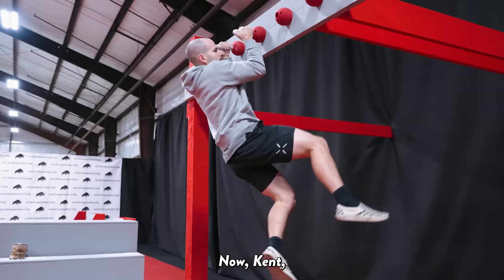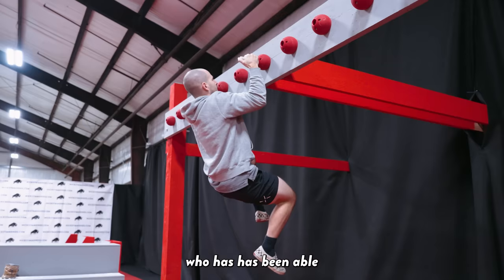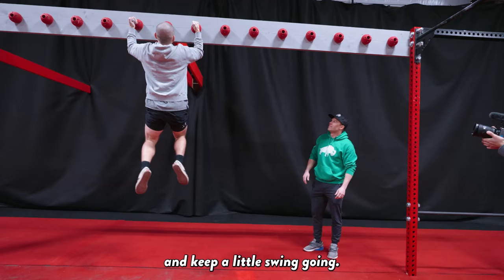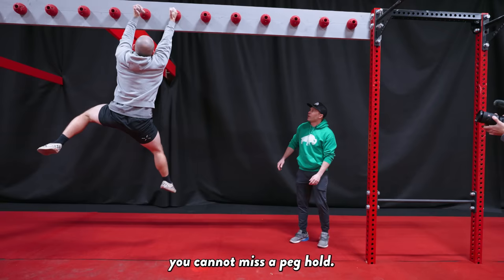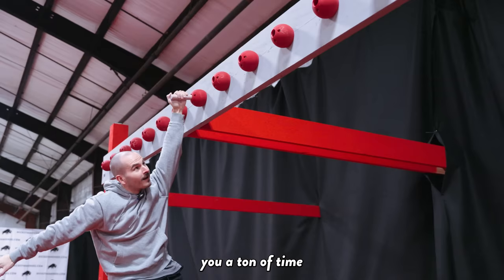Now, Kent, of course, does have the advantage of having seen a few competitors successfully make their way through the pegboard. And everyone who has been able to pull themselves up into that aggressive position and keep a little swing going. This is the technique that allows you to most efficiently get through the pegboard. However, you cannot miss a peg hold. Doing so costs you a ton of time and a ton of energy.